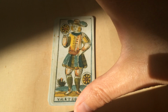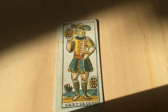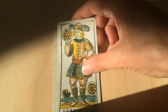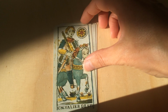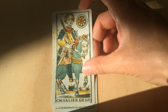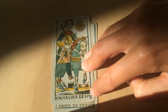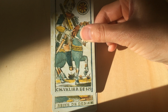So yeah, the courts in the pentacles suit are completely alike when it comes to the red and the blue deck. And I think this guy also has the 4 or 3 dots down there, as far as I remember. Another stylish horse, love them. And here they made some sort of spelling mistake. It was supposed to say épée down here, but it's actually les deniers.